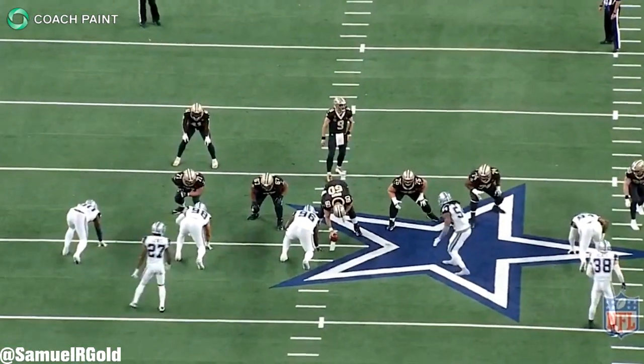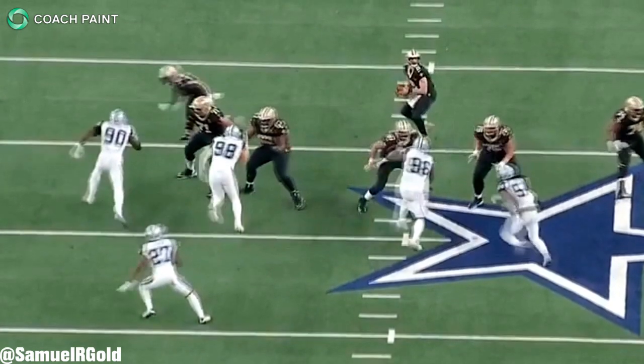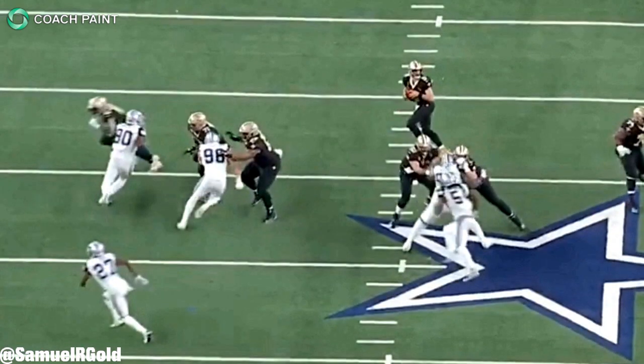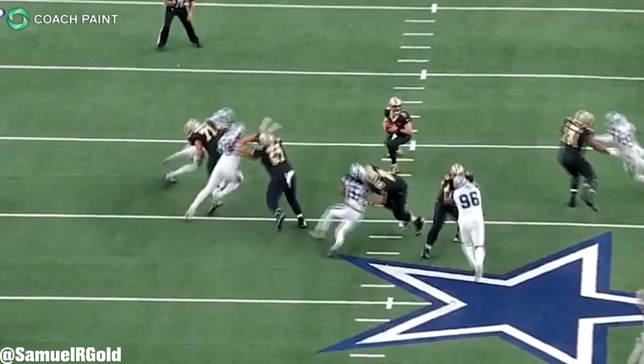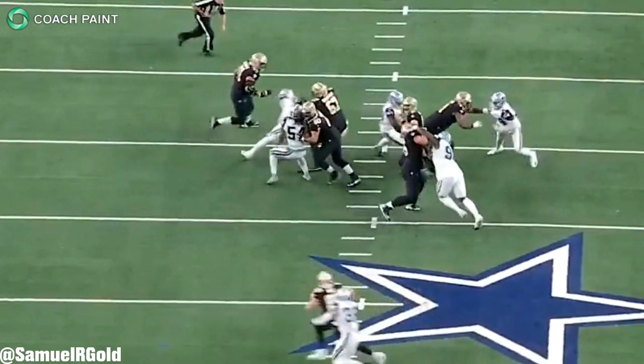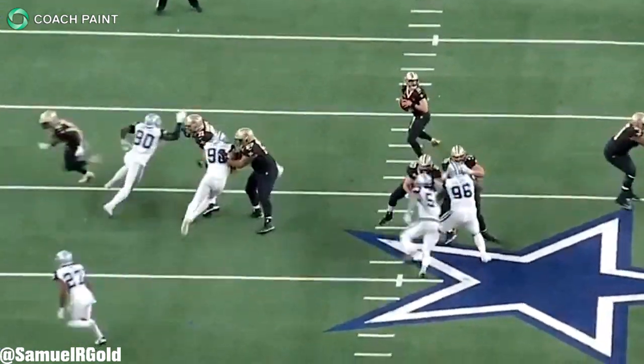After the snap, he took 3 hard steps up the field. He vertically pressed Ryan Ramczyk in order to set up his move. On his 4th step, he perfectly timed his downward swipe with the placement of his left foot. At this point, he already had the tackle beat. Ramczyk, who is a really good offensive lineman, was caught opening his hips and lunging, and Lawrence made him pay for it.